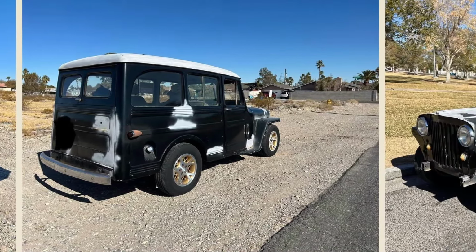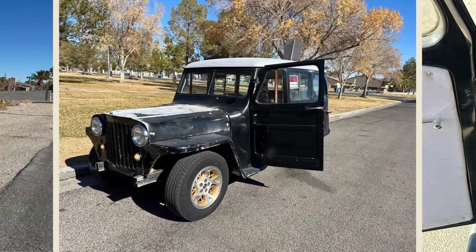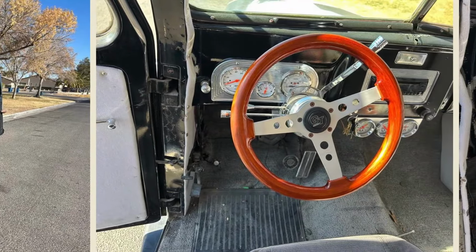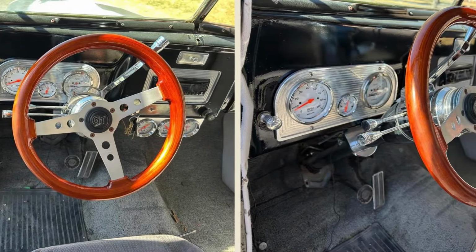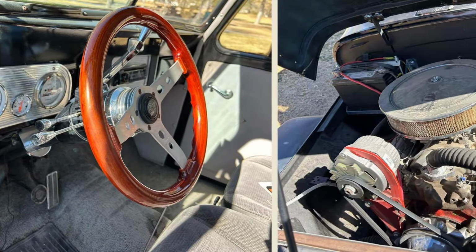A Pazza traction rear end, new tires and rims, updated brakes, fresh gauges, and an AM/FM/CD radio add to its appeal. With a clean title and a nearly finished body, this Willys presents an excellent opportunity for someone looking to complete a classic project with minimal effort. Whether you're a Jeep enthusiast or a collector, this one is worth checking out.